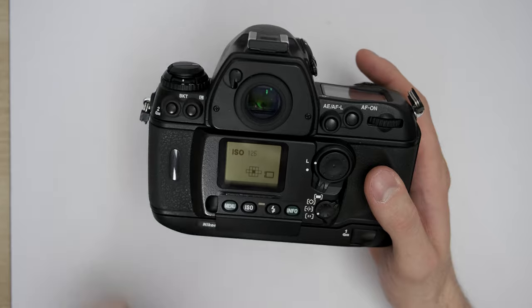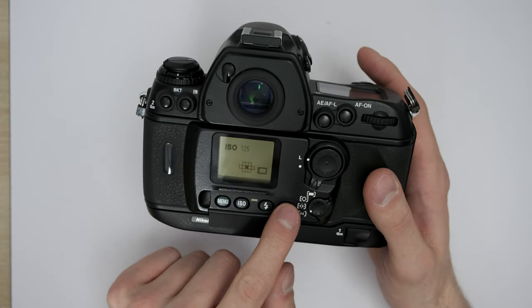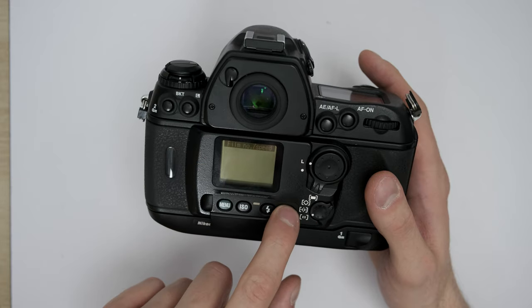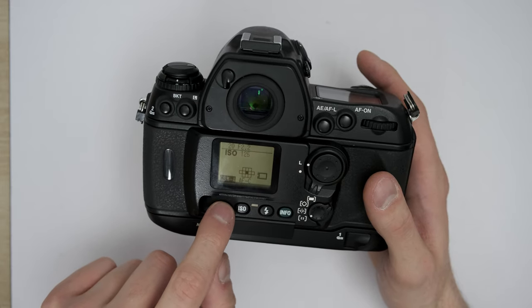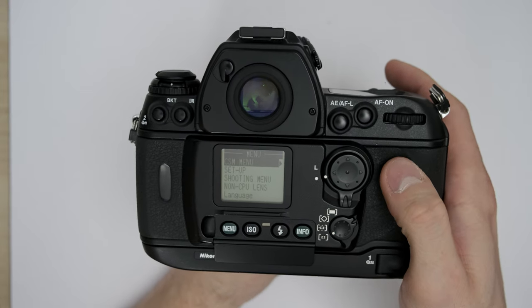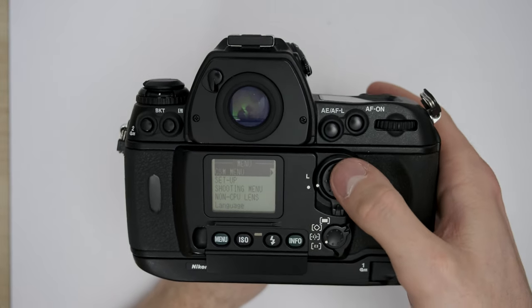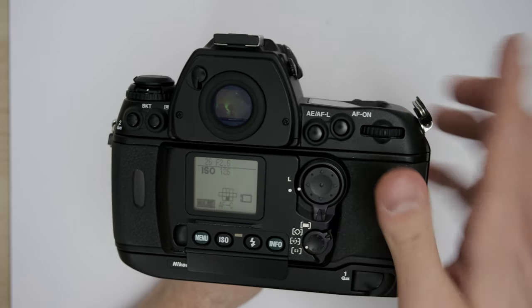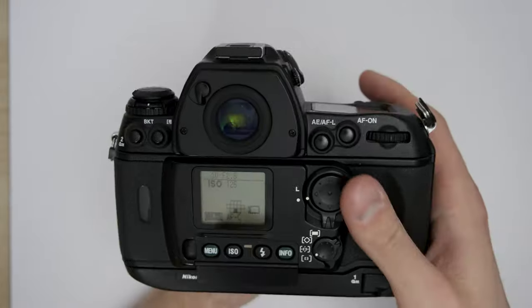And the last two buttons here are unusual for a film camera because we have an info button which shows information about your film, but the other button is a menu button, and that is because the F6 actually has a menu system, and you navigate it using this little D-pad right here, which also has a lock on it. This is also used to select your focus point.